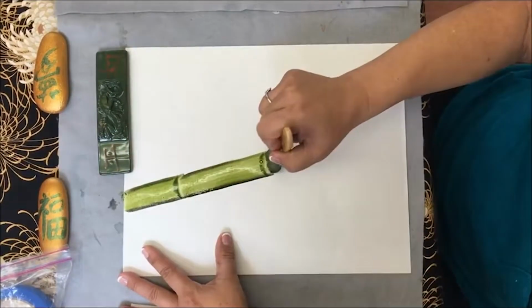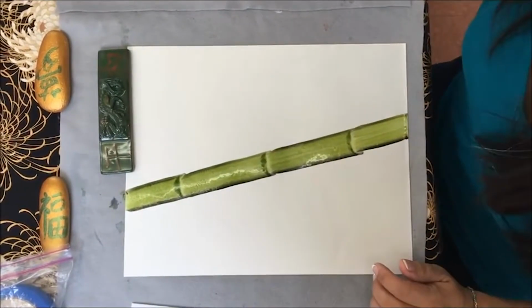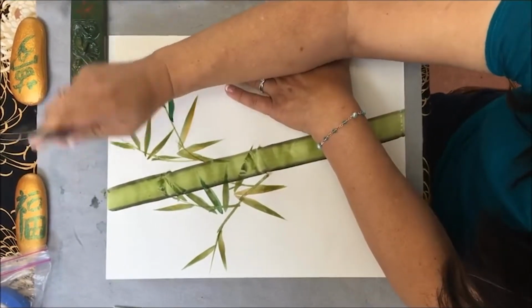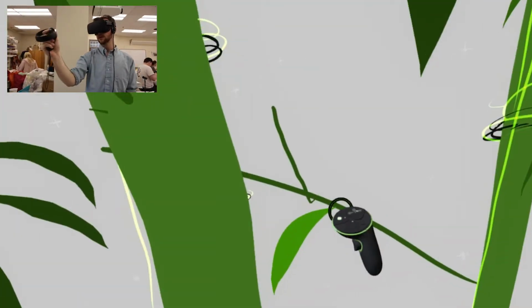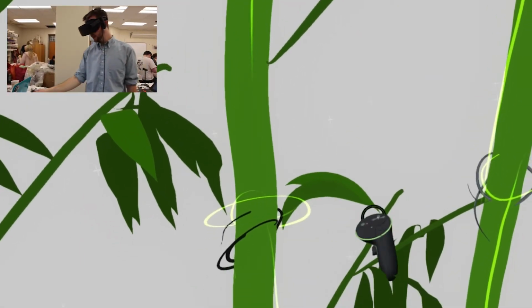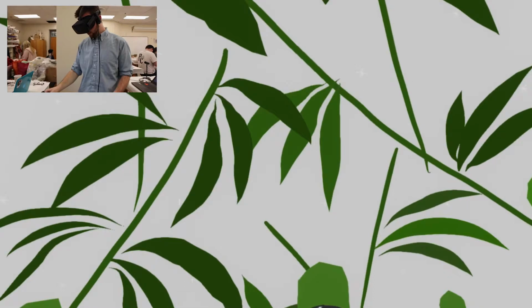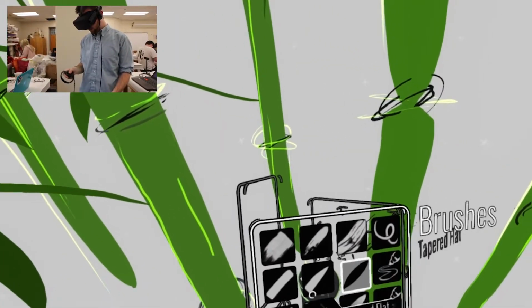After I showed my students how to paint a bamboo in the traditional Chinese way in class, one of my students very creatively used VR to create a 3D bamboo grove using the traditional Chinese method that he had learned in 2D using ink and brush. You can see here how the tradition and the modern technology is combined in artistic creation.